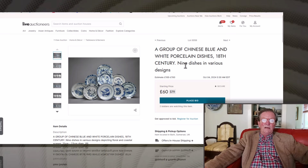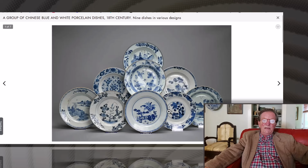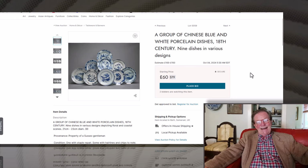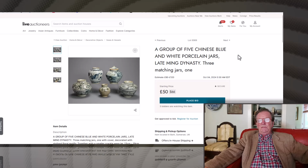You save a fortune. And then you have a whole stack of dishes, all 18th century blue and white wares. One of them looks like it's probably Kangxi, maybe 2. But nice quality. They range in size from about 8 to 9 inches each. 100 to 150 pounds. He's there to sell the stuff, obviously. The estimates are extremely reasonable.